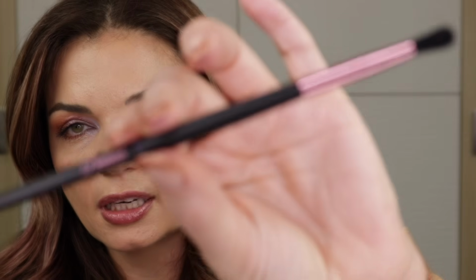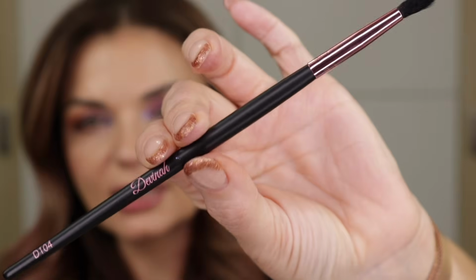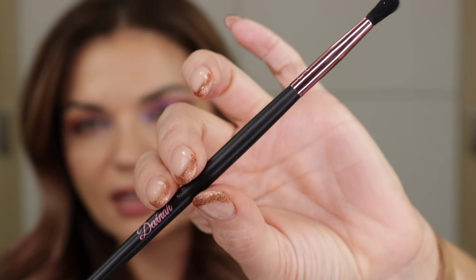Okay, so the brushes. Let's talk a little bit about the brushes. I'm going to gather them all up here. Now, I just realized that I didn't do a close-up. So I think I used every single brush in here. And right now, this is only available as a set. So you can see we have a matte black handle, and of course you have that metallic pink ferrule.